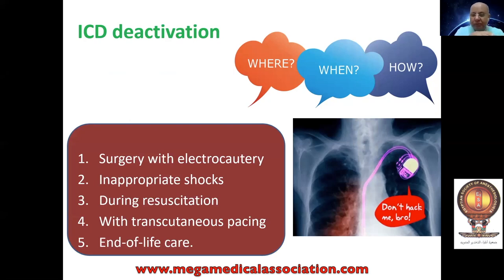I have to stop the tachyarrhythmia detection because any movement, any electromagnetic interference will be sensed by the ICD as if it is tachycardia or VF, and it will start to give the patient inappropriate shocks. And these shocks are painful. These inappropriate shocks, no need for them. So whenever there is electromagnetic interference, I have to deactivate this one. Also, if these are giving inappropriate shocks, in some cases for cardiological indications, I can also deactivate this one.